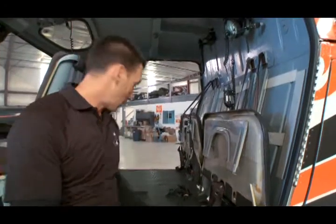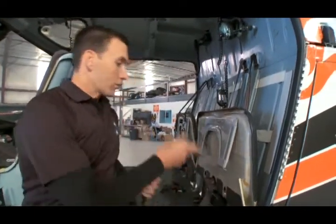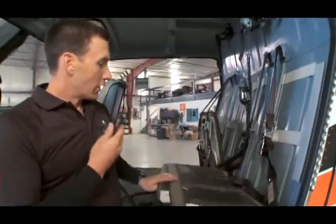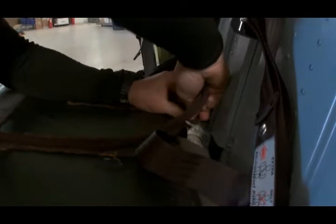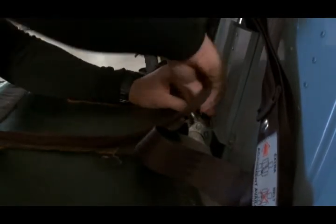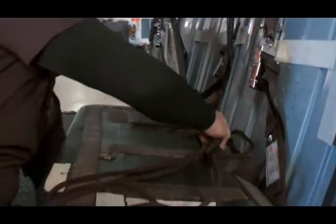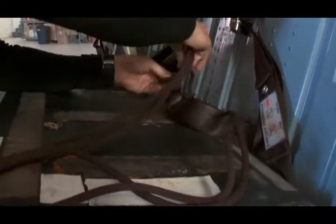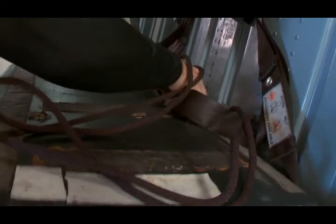So again, I'm going to have to improvise. I can't use a locking carabiner on these deck rings because of all the seat belts and the other hardware that's there. So what I'm going to do is feed the end of this line through this D-ring. Now I'm going to clove hitch the opposite end of it. So again, basically a simple around-the-object clove hitch is what I'm utilizing here. And then I'll go ahead and tighten it up.